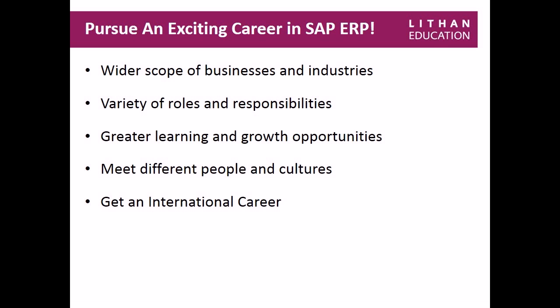So why should you consider pursuing an exciting career in the SAP ERP industry? You get to experience a wider scope of businesses and industries. This is especially true if you join an SAP consulting firm like Accenture, IBM, or Deloitte. You get to experience a variety of roles and responsibilities as an SAP ERP project is implemented. You will not be stuck doing the same thing over and over again every day. You get the opportunity to learn more and grow faster as your skills and experience in SAP ERP increase.